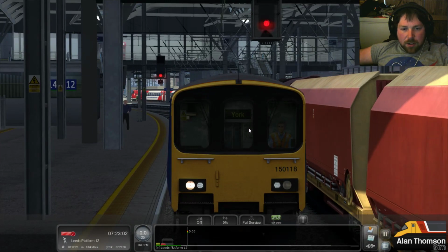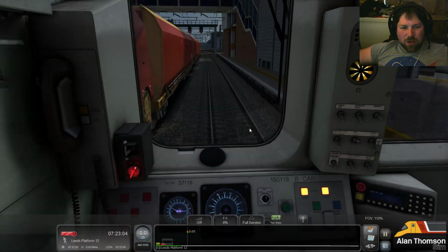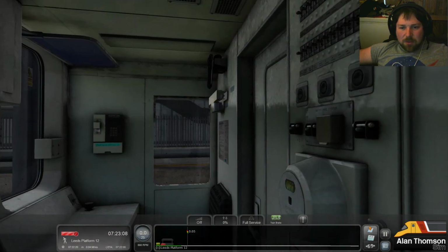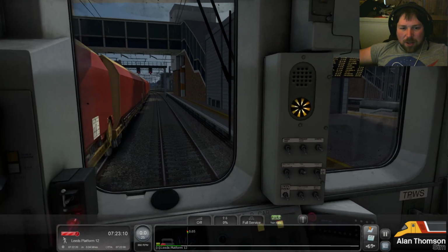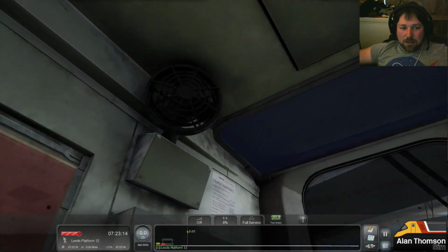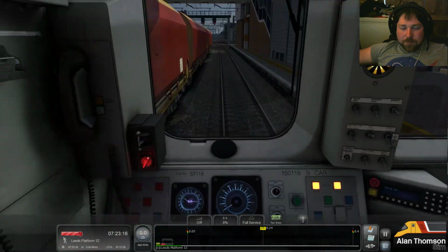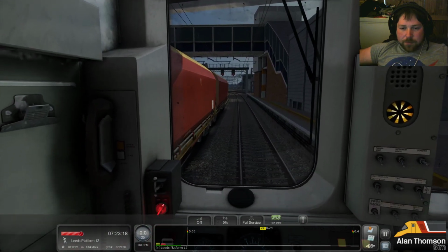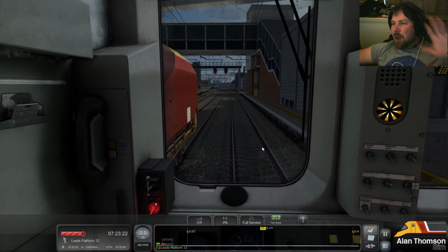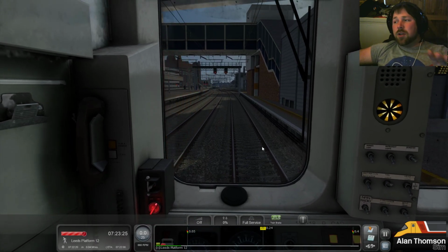You'll notice that my windows have been messed about with. I think that's Railworks Enhancer. I don't know what it's quite doing to the interior of the cab as well, but I'm going to go with it anyway. It doesn't look brilliant. I do know that. But it will do for the journey. It's not about the unit. We've covered the unit. It's a wonderful unit with the AP pack installed.